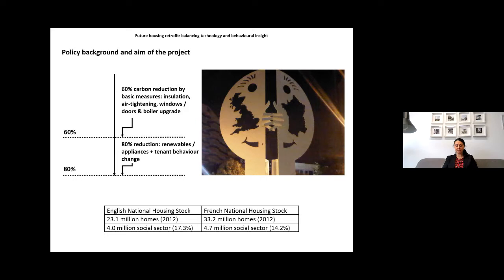A comparison of the UK and French housing stock shows that the UK stock has about 10 million fewer houses than the French and a similar population. This is data from 2012.